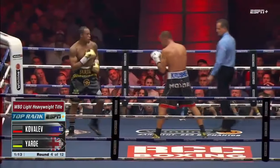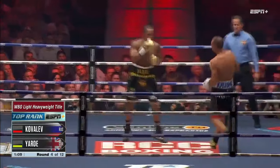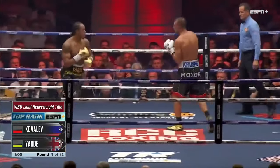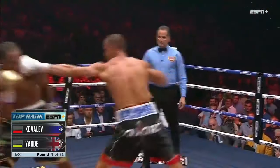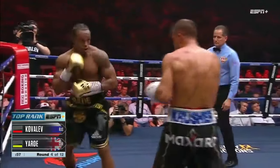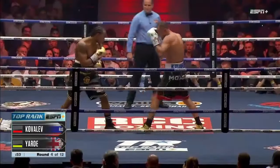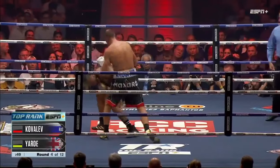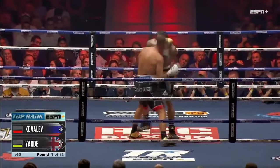That's where you learn. Kovalev is heating up here in the 4th round of his fight. He's letting his hands go. Yarde's left hook is his best weapon, but it's sporadic and it's singular. It's not thrown in combination. He's having success at moments, but look at the right hand of Kovalev. The right hand is down at times. He's not being responsible and keeping that right hand up, holding that phone. So he's getting hit with the left hook on the way in at times. There it is again.